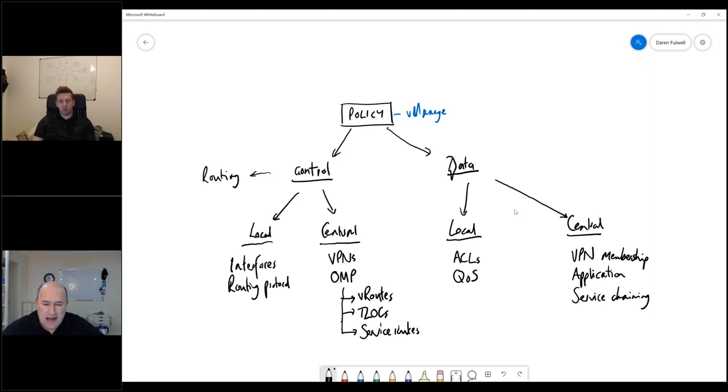It's all of that is managed through vManage. The local stuff is all implemented on the vEdge platforms themselves. The central elements are looked after on the vSmarts. Managing the application routing, managing the VPN membership and so on, all dealt with on the vSmarts. The one thing I didn't mention is, and I wrote it down there, is the service chaining.